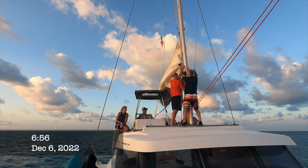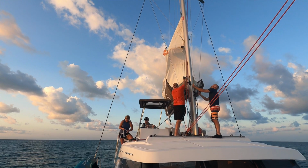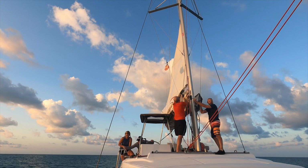So we just pulled up anchor at 6:45 a.m. We're headed to Compass Cay. Rachel's bubble bath is there, and it should be a 28 nautical mile sail.